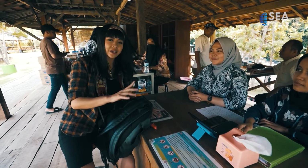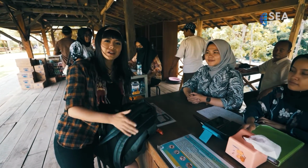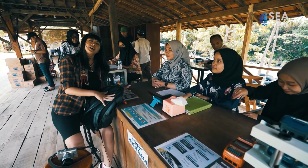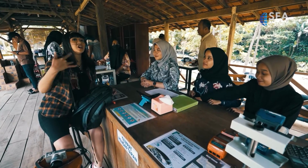Okay. There are 2 tracks, guys. The first one takes like 15 minutes, it's like a 500 meters track, and the second one is a bit longer, that's like 2 kilometers, and that can take like 45 minutes for us to travel from one point to another point.